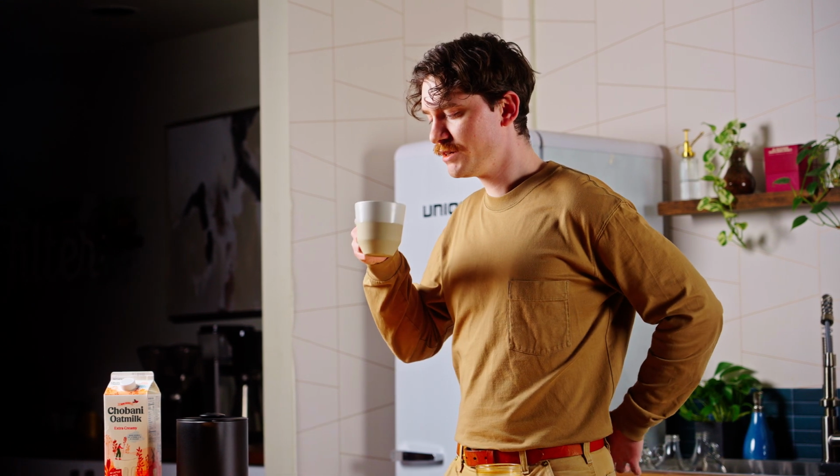It's not objectionable. I'm not grossed out by it. But it's also just sort of, it's going to be at the bottom of the list for milk steaming. Spoilers, but let's see how it is for some filter coffee as well.